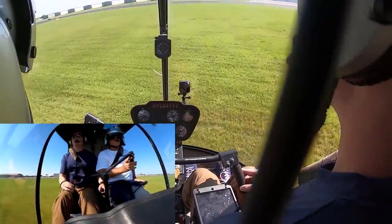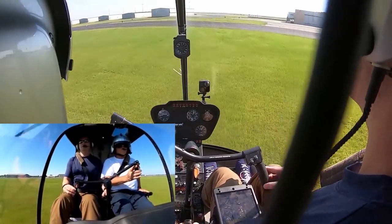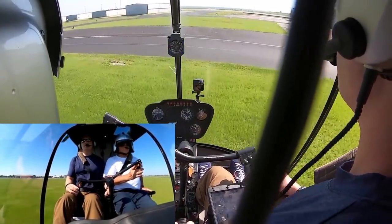Cessna 6-1-3-6 right, taxi via Echo and Hotel, cross the approach end of 27.